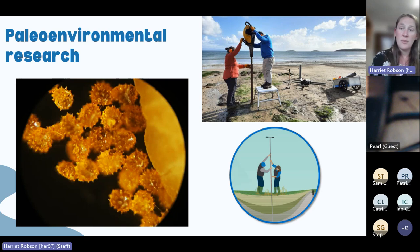We also can determine things like climate. So if we've got a wet, boggy environment, a historically wet, boggy environment, we can start to make climatic assumptions like it being a rainy period during that time. But also if we have a drier sort of sediment layer, then we can determine that it was perhaps a drier period or that there was human influence impacting that area.